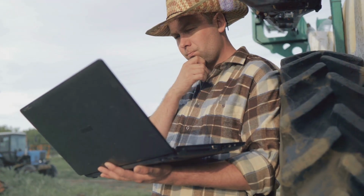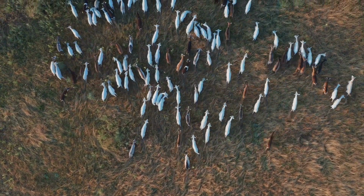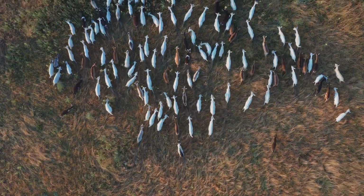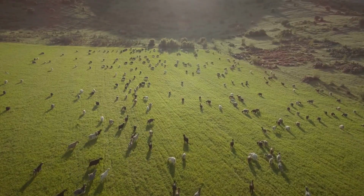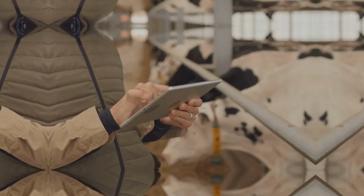Data also helps us manage resources more effectively. By analyzing grazing patterns, we can optimize pasture rotation and reduce overgrazing. This promotes sustainable land management and ensures a healthy environment for the goats.